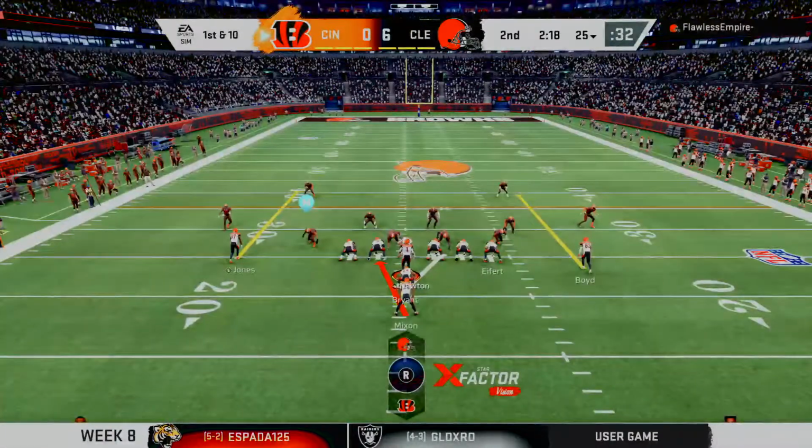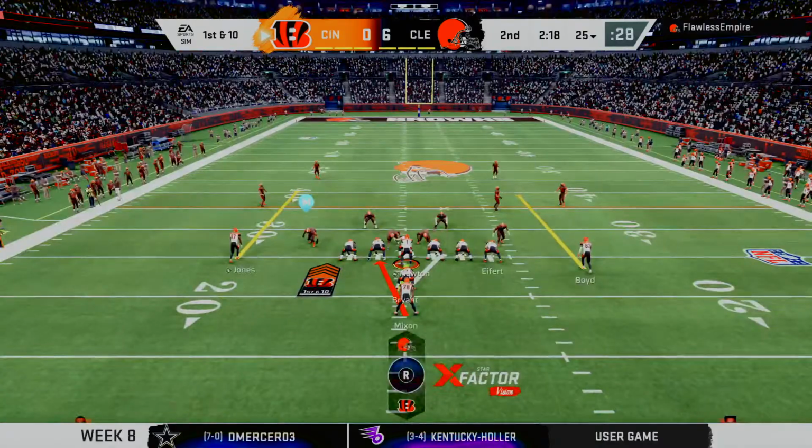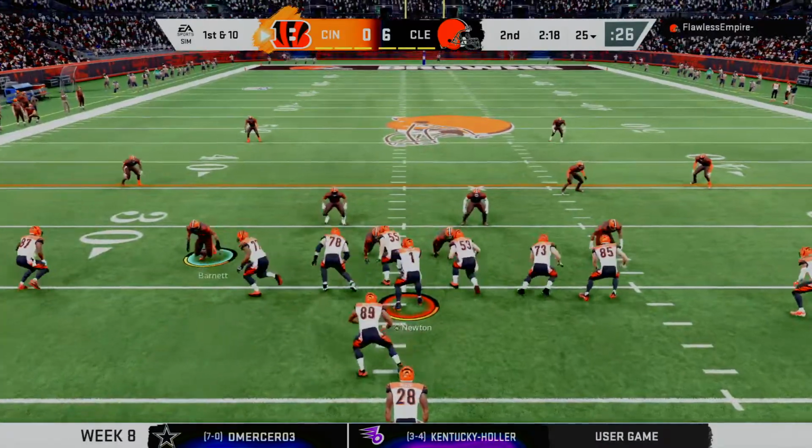The Bengals drive about to get going. And last drive, 3 and out. Still a goose egg on the scoreboard. How do they break that goose egg?